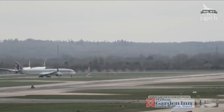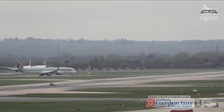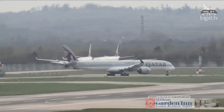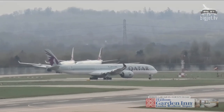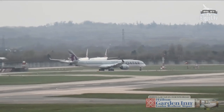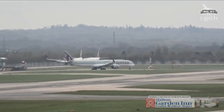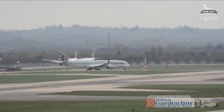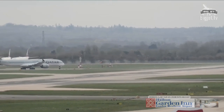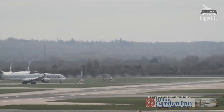So we're just waiting for the Qatar. As you can see, folks, normally the aircraft would taxi all the way down Sierra, but obviously because there are now aircraft parked up on Sierra for storage with Virgin Atlantic, that Qatar 350 is having to make an intersection departure. But that won't be a problem because these aircraft are extremely light at the moment. Probably got more weight in terms of belly cargo than passengers, I would have thought.